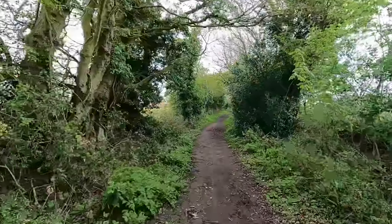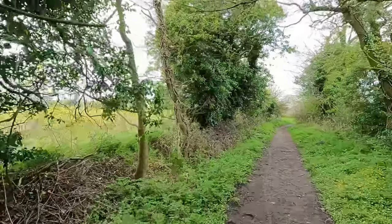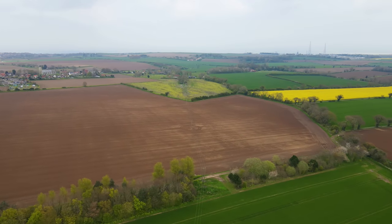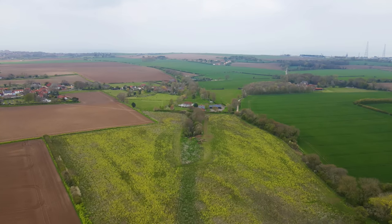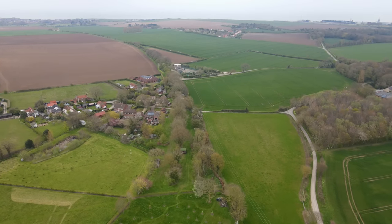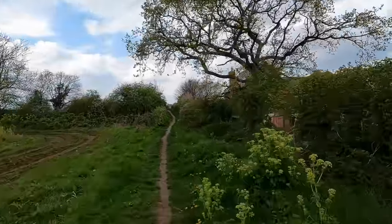At the point where we do intercept the track bed, hopefully down here, should be the site of the former railway station. It closed to passengers in October 1964 and freight and goods in December 1964. I think I might see a station building just through the trees. So the old station building is just through there.